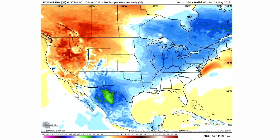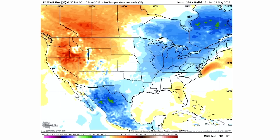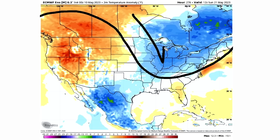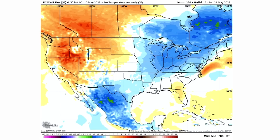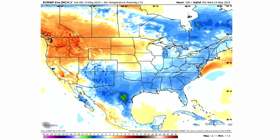And as we move towards the 19th, 20th, 21st, look at this. I mean, you can still tell we just have this ridge in the west, trough in the east. This is going to mean much cooler temperatures for quite some time to come here in the east. And also out west, we're going to have to be watching for some pretty intense heat as well. So there's going to be multiple factors that we're tracking moving forward as a result of this.